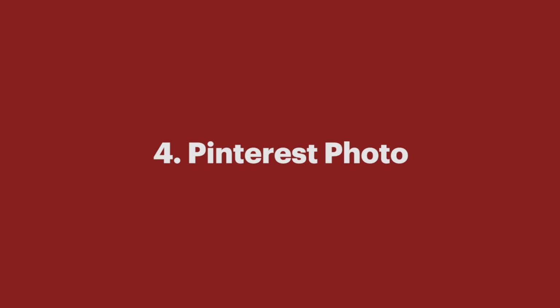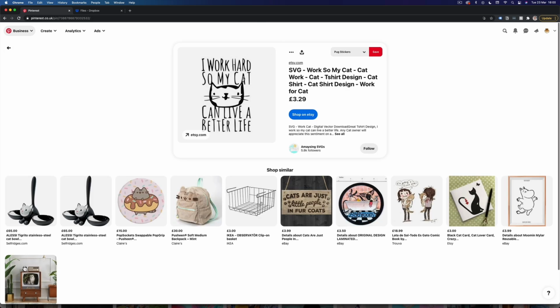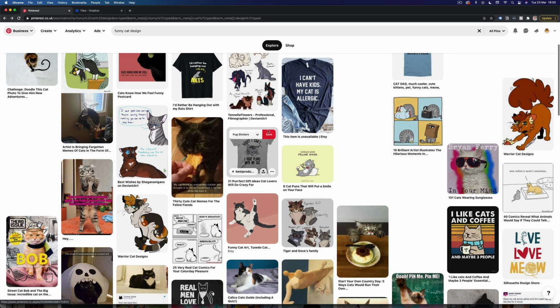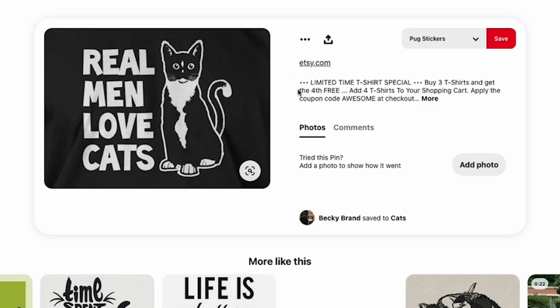The next one is Pinterest photos. You don't need followers to get exposure when uploading a photo of your design. Use keywords, see what people are searching based on the trends, based on what shows up in the search bar of Pinterest. With Pinterest, you can get great exposure on your photos, and unlike any other social media platform, Pinterest are happy for you to link out to any of your photos.